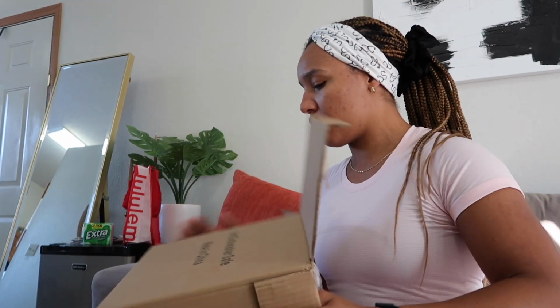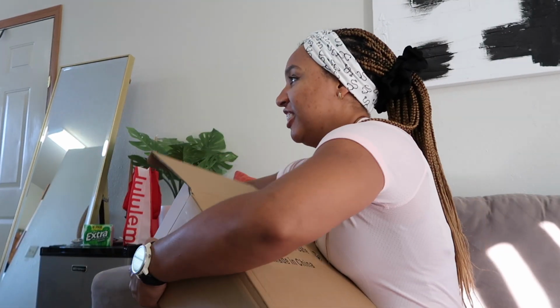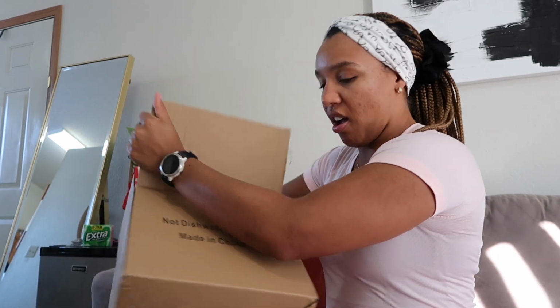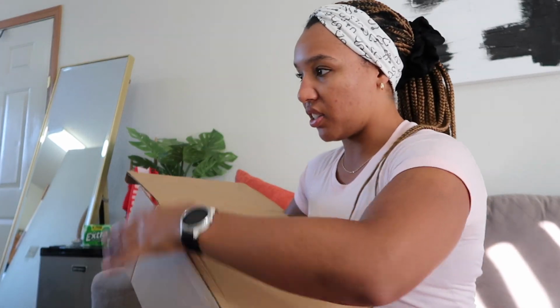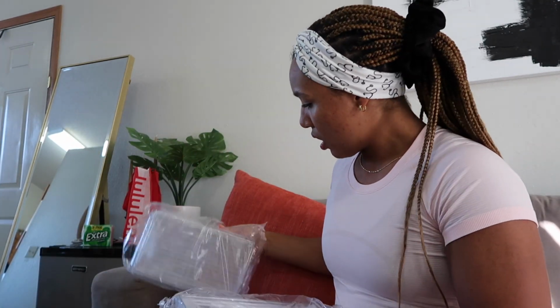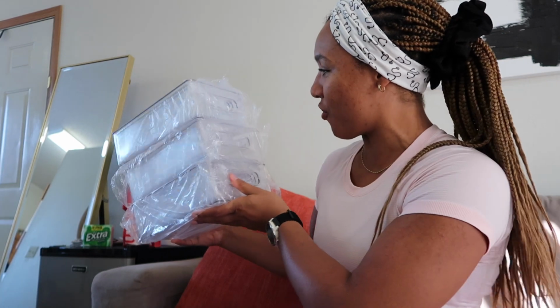Okay, so this is something that TikTok made me buy. They are organizers for the fridge. So maybe we'll do this together when I get home. They stack on top of each other. Ooh, I'm gonna be that girl and have the really cute fridge. Oh my gosh, super excited for these.